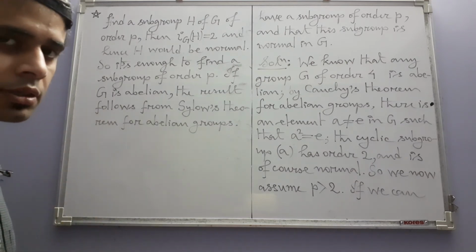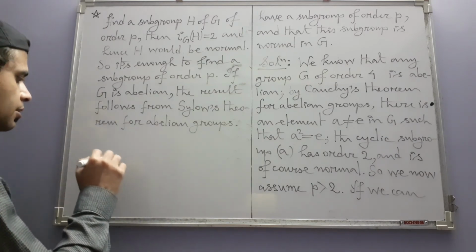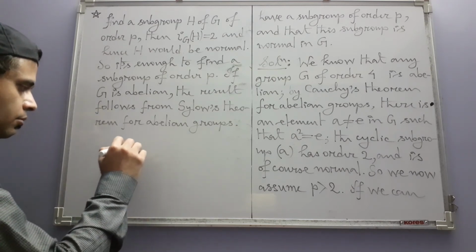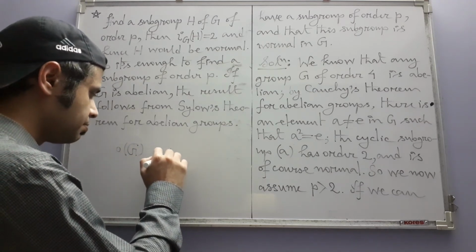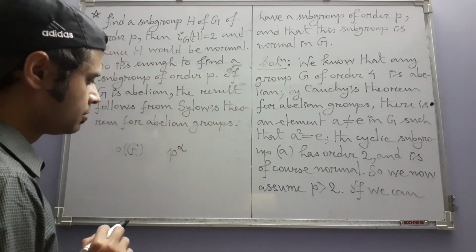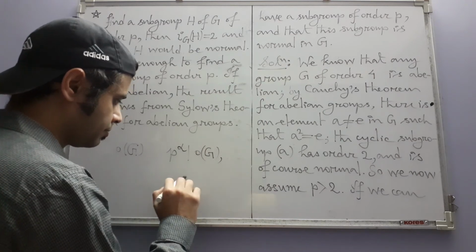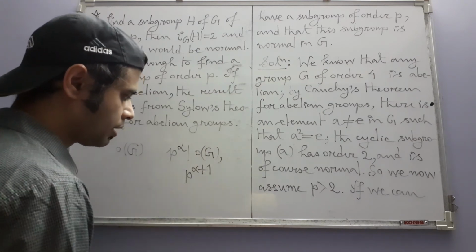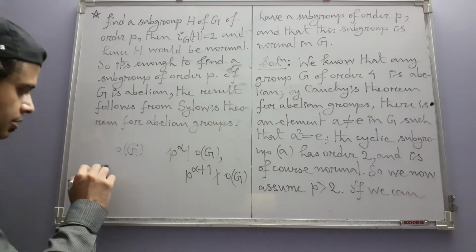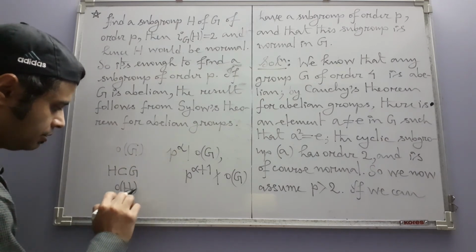This is also something we have already proved in the section on homomorphisms, towards the end of that section. Sylow's theorem says that if we have a finite abelian group G for which there is a prime number p such that p to the power alpha, where alpha is a non-negative integer, divides the order of G, but the next higher power, p to the power alpha plus 1, does not divide the order of G, then G has a subgroup whose order is this highest power of p dividing the order of G.